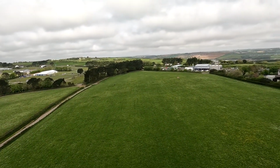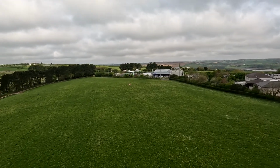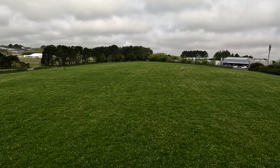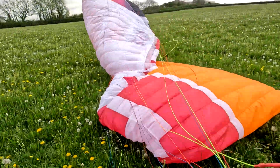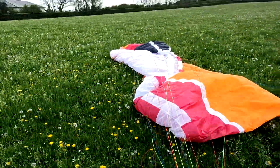Okay, I think we're going to make the field all right. Turn off the engine and steady myself out. Definitely a bit bumpy. Gonna get dumped. Yeah, definitely a bit choppy down here. Anyway, it's a landing. Landed on my feet.